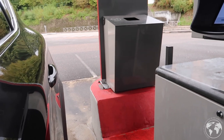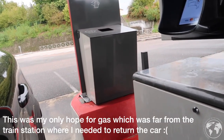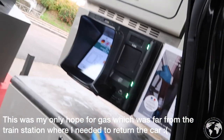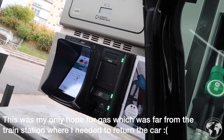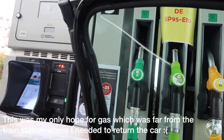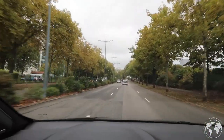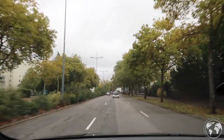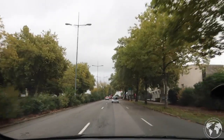I just checked on the lid of the gas tank what type of gas. It said 98, so I put 98. And also, this machine has an English option, which I really like. Hopefully I filled up my tank because it didn't click off. To head back to the chateau, I should get back in like an hour 20 minutes, and I should have a little bit of time to work out before group dinner.